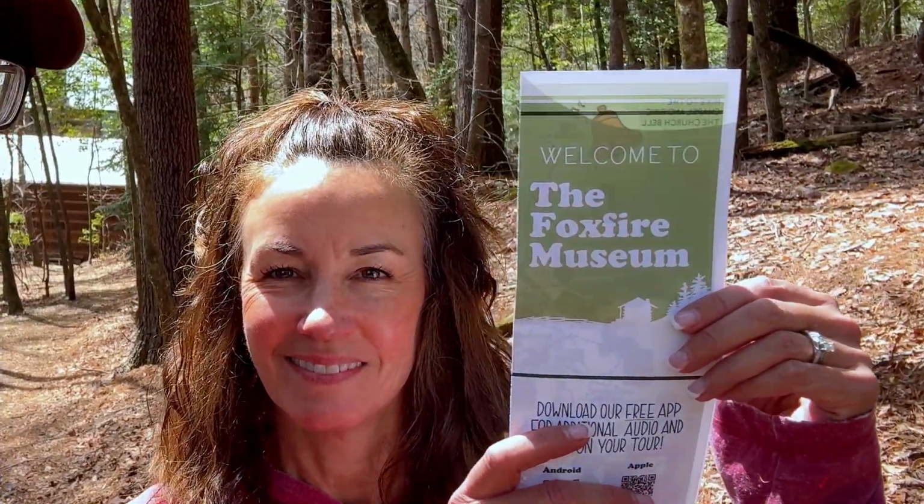So we are here at Foxfire Museum. Yep. It was like $25 for the two of us to come in, and I've gotta tell you, it's pet friendly. Did not expect that. So if you are looking for something to do here in the Clayton, Georgia area, and you like history, I think this is gonna be a great museum tour.